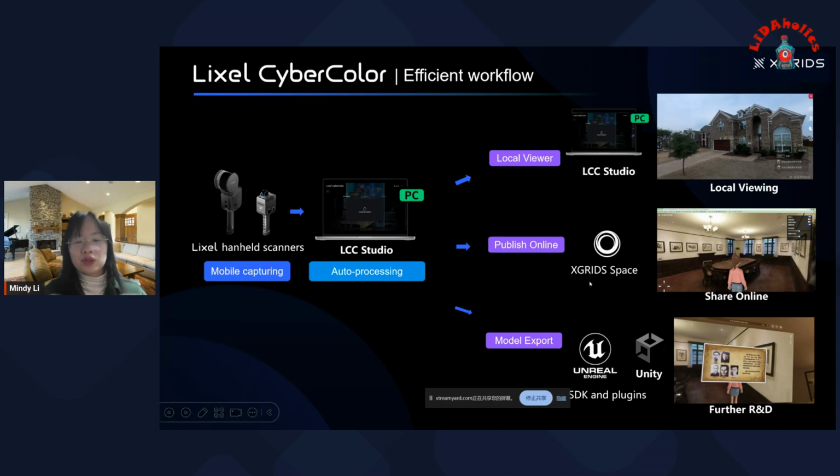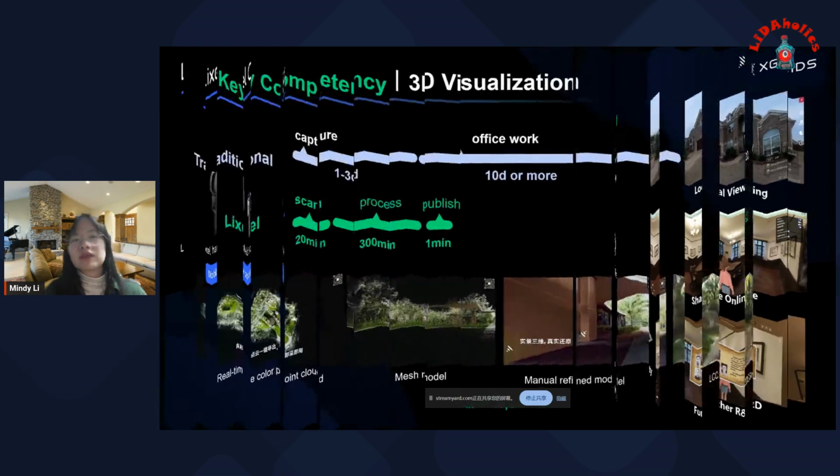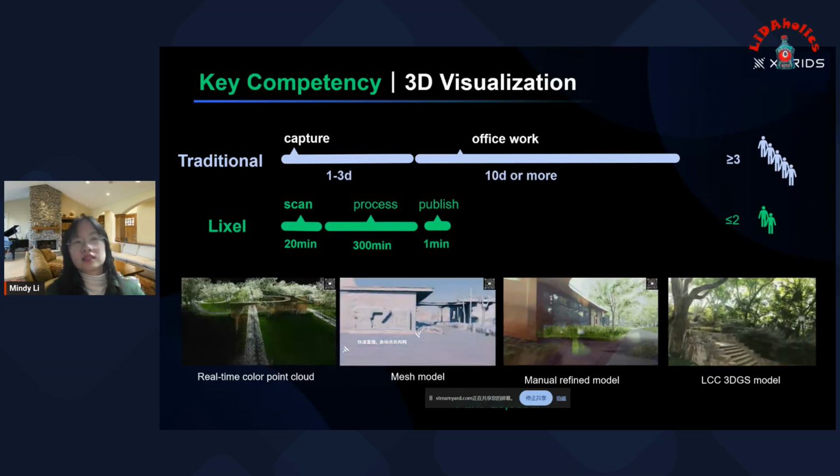And then for those who have development experience with Unreal Engine, Unity, or WebGL, they can use the LCC plugins we launched on our developer platform for further or secondary development. Some of our partners also use those plugins for applications in various industries. And later on, I will introduce several cases that our partners use.